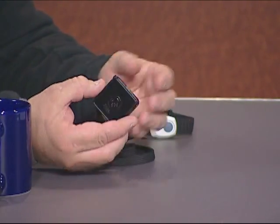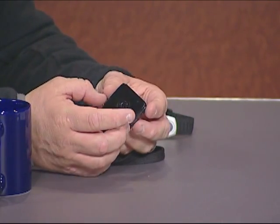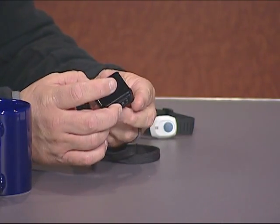It's a simple little unit. It has a microphone and a speaker in here. So what's nice about it, even though you don't need medical assistance, you can simply have them contact a loved one saying, your mom pushed her button, she needs help, can you go to this location?